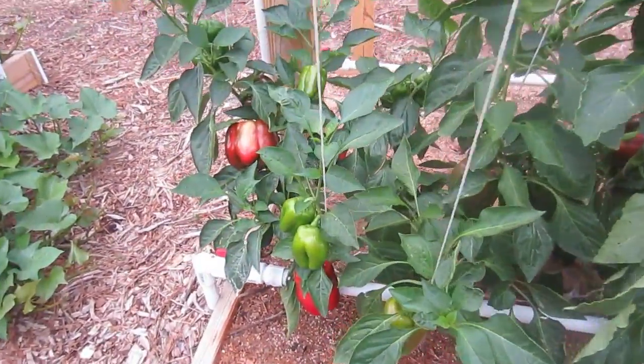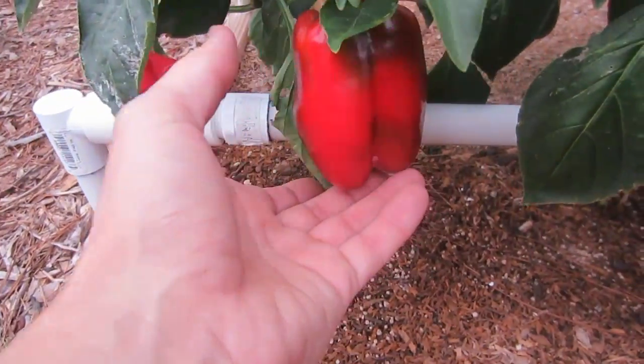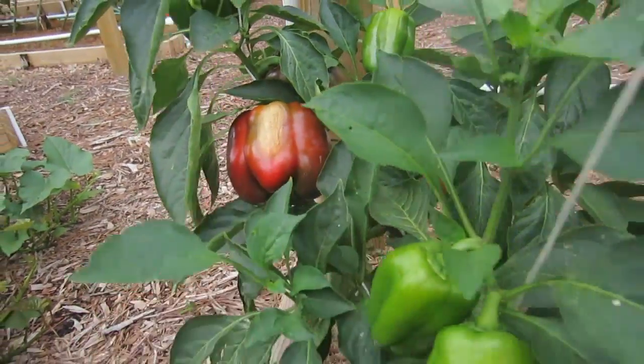We've got some nice deep red beauty bell peppers here too, looking good. Again, little sun scald on this side here.